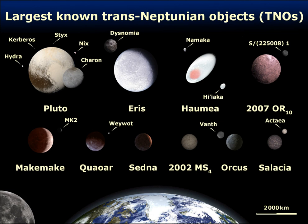Topic: Color indices. Color indices are simple measures of the differences in the apparent magnitude of an object seen through blue (B), visible (V), i.e. green-yellow, and red (R) filters. The diagram illustrates known color indices for all but the biggest objects in slightly enhanced color.